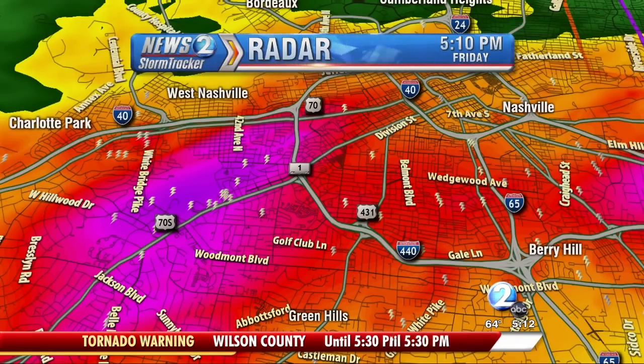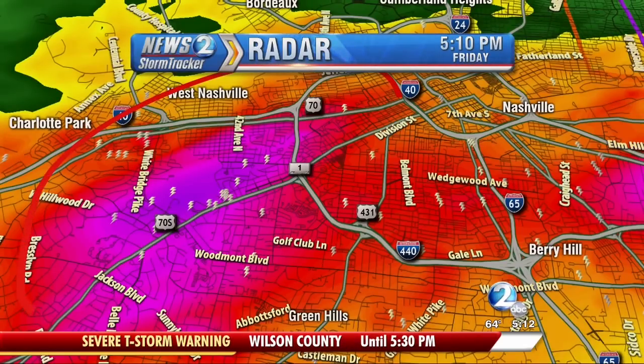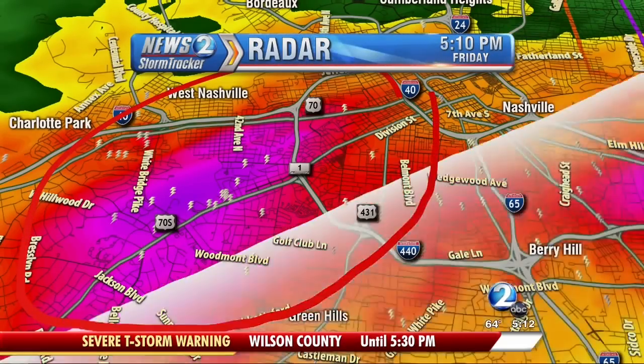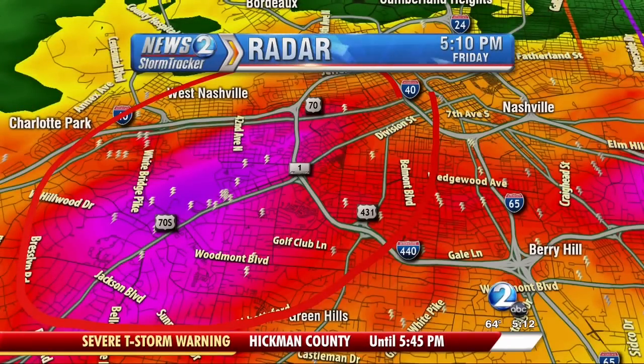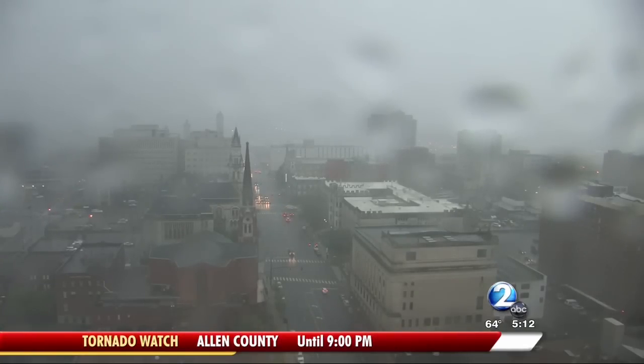Now, I don't think we have to worry about flooding because it's moving pretty quickly, but there will be ponding of water on roadways. So we are looking at that bright purple shading that you can see there on Storm Tracker. That's where we're probably seeing some hail coming right up 40 and 70 into downtown Nashville. And I'm going to change the color of my telestrator. If I can ask the control room, can we punch up the camera there looking out toward the West End right now, because it is raining extremely hard over there.